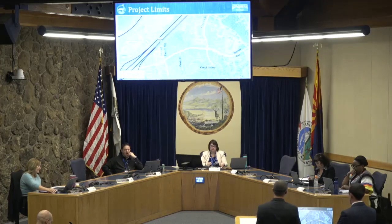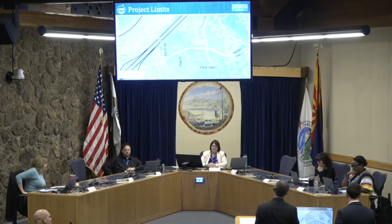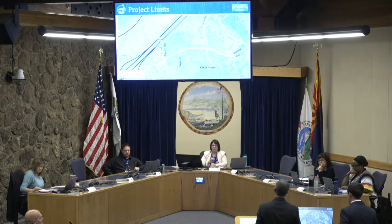A quick review of what this project looks like or what the extents are. Essentially from I-40, Little America, extending to the east along Butler Avenue, stopping short of the Sanawa Heights neighborhood, will be widening Butler. And of course, we'll also be doing improvements at the Harold Ranch Road intersection and along 4th Street, at some point south of Sparrow, continuing down through the Butler intersection, tying into where the Canyon Del Rio development is currently under construction.